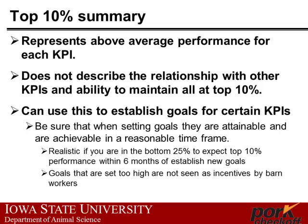So the top 10% really represent above average performance for each one of those KPIs. What it doesn't do is tell you the relationship with other KPIs and the ability to maintain all at top 10%. In other words, what I could have done is rank everybody by pigs per sow per year, take the top 10%, then take those average values for the rest of the traits to see what those with the very best production had for the rest of the traits. I didn't do that just so you could see what was attainable for these other traits. What were the extreme values?